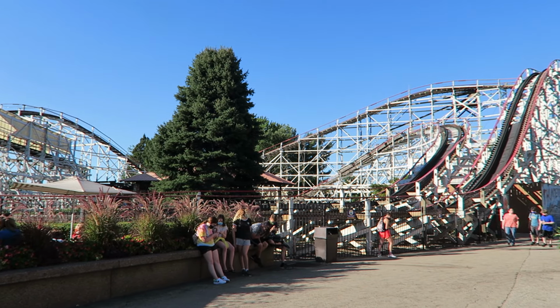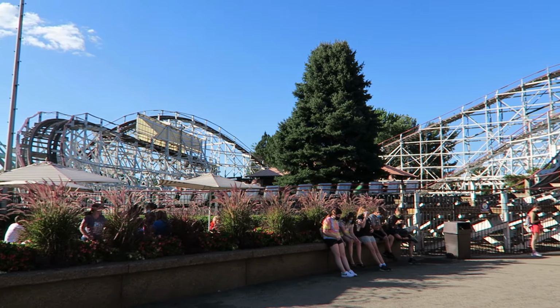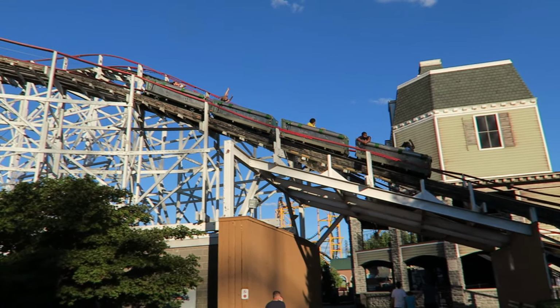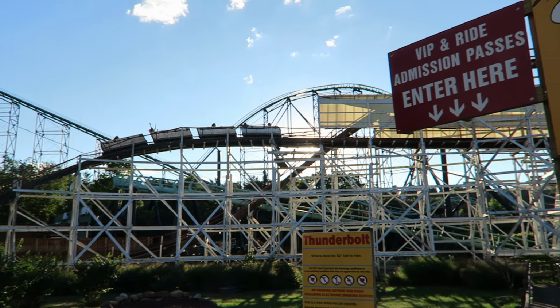The whole section is barely any banking. There are three hills mixed in. These don't offer airtime, but they add some variety. The laterals momentarily lessen at the apex, but they spike once again in the pullouts. This section ends with a twisted climb upwards.